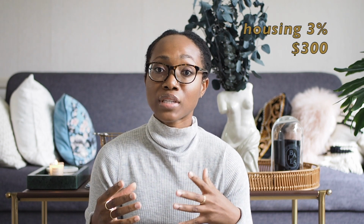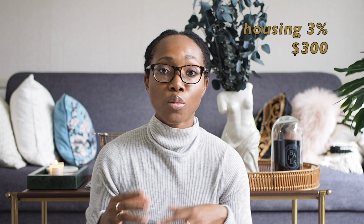So let's see what those are. Like most people, the first thing that I prioritize is housing. For me, that includes maintenance, utilities, taxes, and that works out to be 3% of my salary, so around $300 a month. Of course, having a 3% housing cost is exceptionally low for most people in most parts of America and the world, essentially. But that is because I do not have a mortgage and I live in a very low cost of living state. So everything associated with my house is low to begin with. So that helps in keeping the cost down.